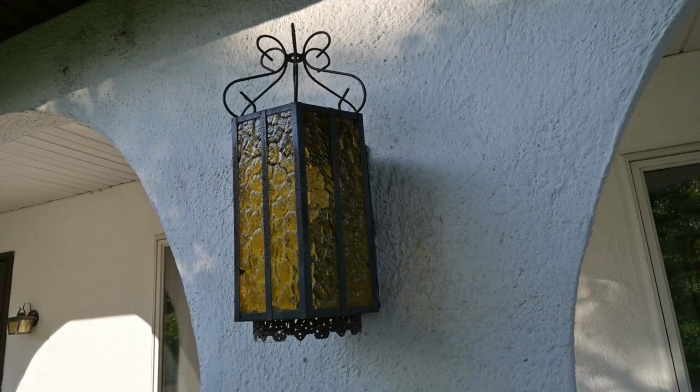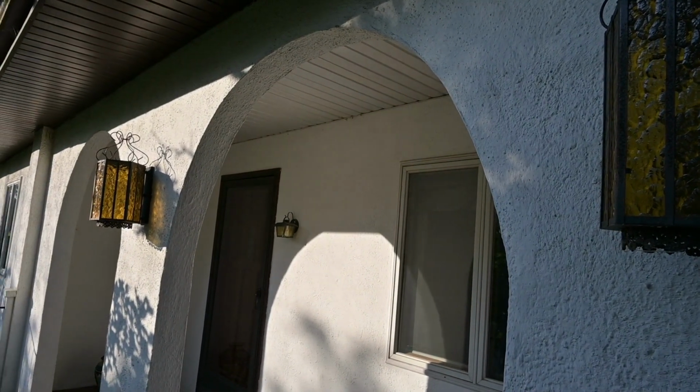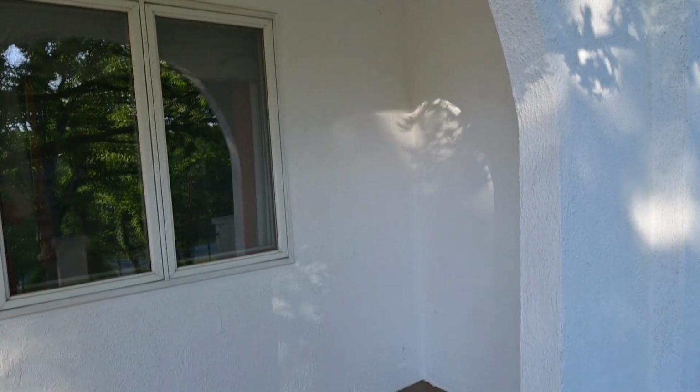The house has a lot of elements like the arches and terracotta tile that give it a bit of Mediterranean style, which doesn't really seem to fit here in the Ozarks, but it's actually one of my favorite styles because it reminds me so much of the architecture I grew up around in Southern California. It's very nostalgic for me, and I plan to lean into that as we renovate.